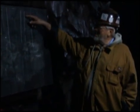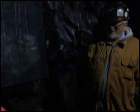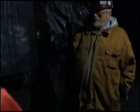Now, of course, the only thing that did for us is where we are standing here. Anything below us right now is totally submerged. And this is as far as we can go down. All right, we're going to take a little walk around the corner to the drill section.